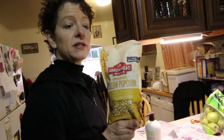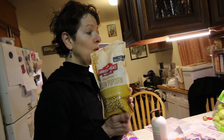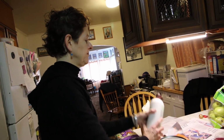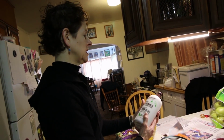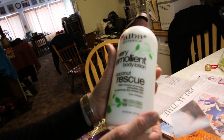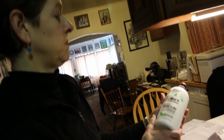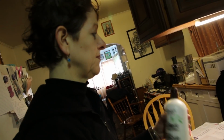And I got some organic popcorn, because, you know, I'm about the organic life. When feasible. Yeah. And last and not least, I won't be eating this. Alba Botanica. Very emollient body lotion, coconut rescue. Non-GMO, no parabens. Not tested on animals, you know. You know the drill. Nobody got hurt. No harm, no foul. Okay, Terry out.